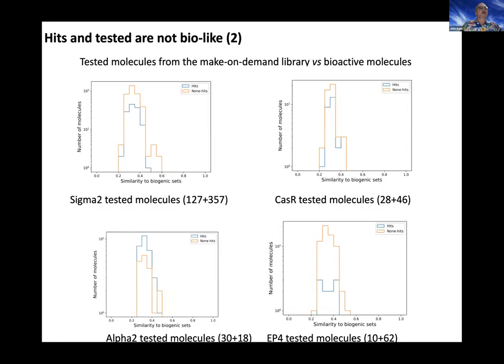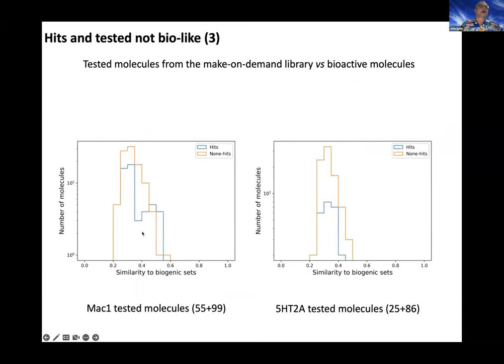Okay. So these four targets, and then just to labor the point, sigma two, we did the same, CASR, alpha two, EP4. In every case, the molecules are not bio-like, not even close. So much for that old idea that the reason screening works is because everything's biased towards natural products or towards bio-like molecules. Here, just one more, MAC1 and 5-HT2A. So of course, it has to be this way because I previously showed you that the libraries are incredibly biased away from bio-like molecules. Not because they were designed that way so much as because that's the natural consequence of putting together two weird building blocks in a parallel synthesis reaction.